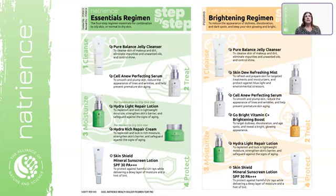Now, I'm just going to take a minute to talk about the brightening regimen here and then the clarifying and the firming regimen because Holly's going to go into more detail on those. But what I do just want to mention here is that we also have put together for you a brightening regimen, which includes the Go Bright Brightening Booster. So you would add that into your lineup. If you have dullness or discoloration or age spots on your skin, you're going to add in that Go Bright in your treatment step.